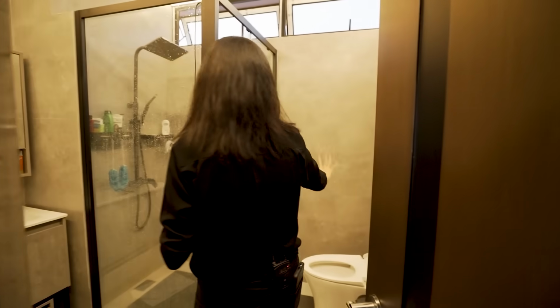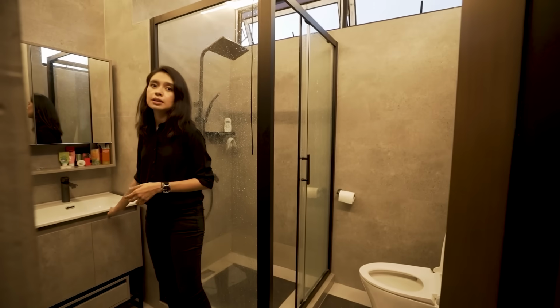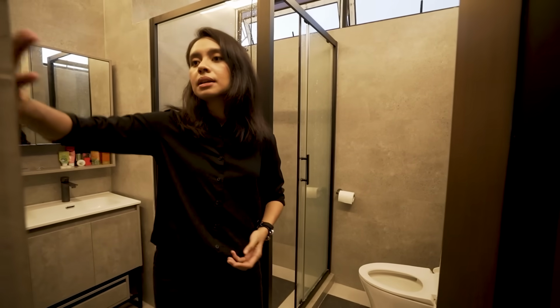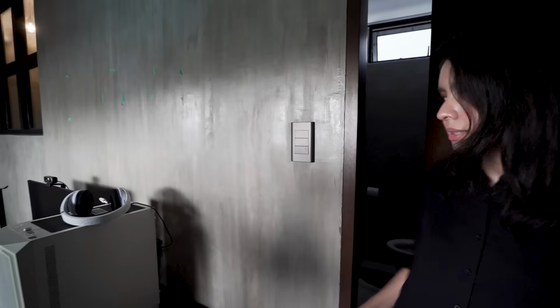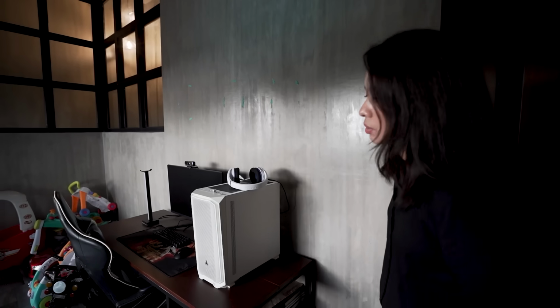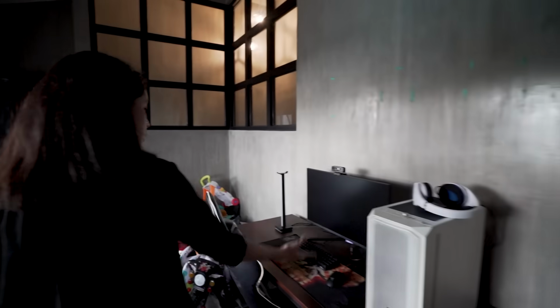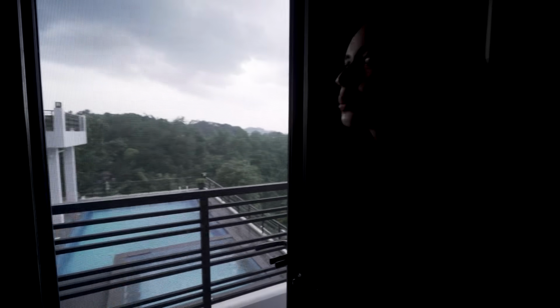So it's the same layout. You have your water closet, your enclosed shower space, and your sink. It's just that the finishes are different kasi nga industrial yung style. Okay, so this is what it's gonna look like if you close that off. You could turn this into an ante-room or an office, or in this case, a PC station. And then this is the balcony. Oh, look at that. That's your view.